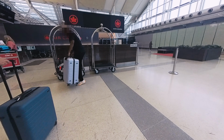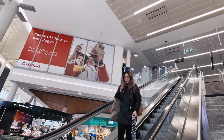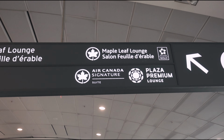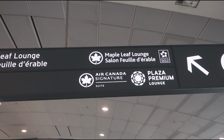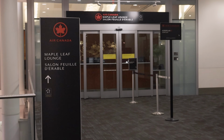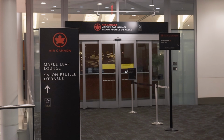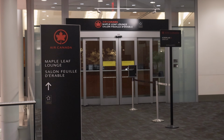And after clearing security, it's now time for us to check out the lounges. Now, we actually have access to 2 different lounges today, Air Canada's Maple Leaf Lounge as well as their Signature Suites Lounge. The standard Maple Leaf Lounge is, quite honestly, far less superior to the Signature Suites Lounge, so definitely don't go there if you're flying Signature class like we are today.